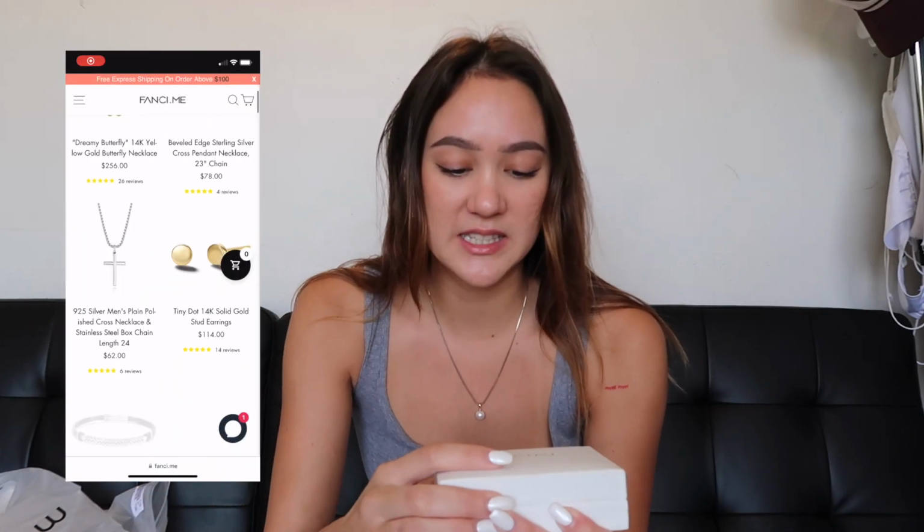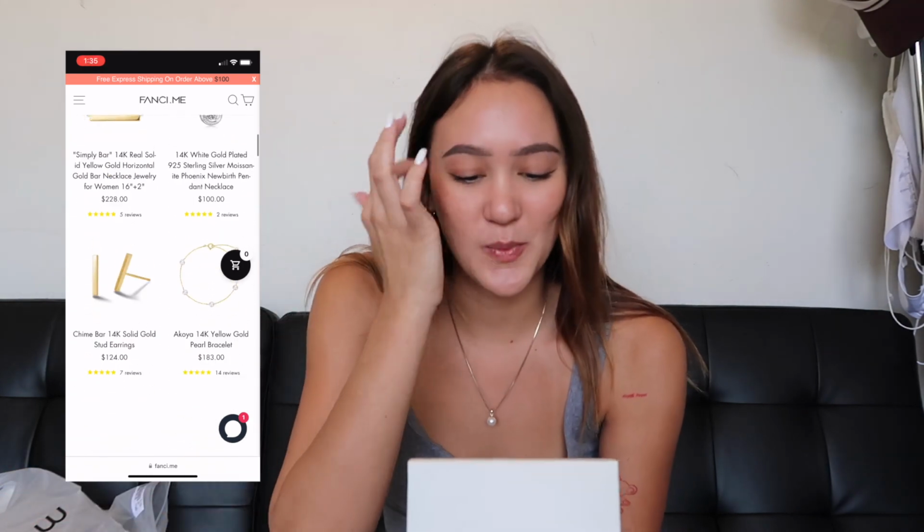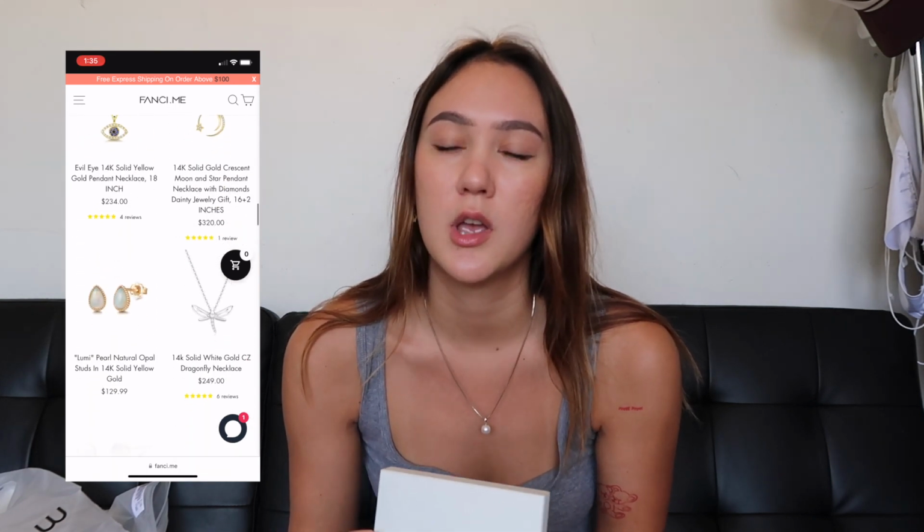So the brand Fancy Me has really fancy jewelry on their website. They are a little bit more on the pricey side, but they have sterling silver, gold. What they sent me was actually a couples set, and I'm single, so I won't be giving it to a man or anything. They sent me two necklaces and two rings that are very similar. So I'm just gonna give the other set to my sister because she likes silver jewelry and she likes the necklace, so we're just gonna match as sisters rather than lovers.